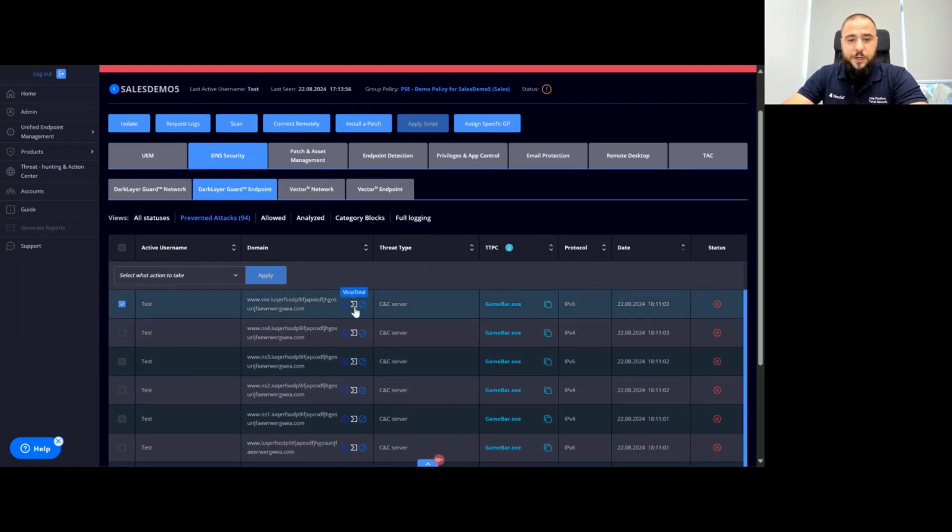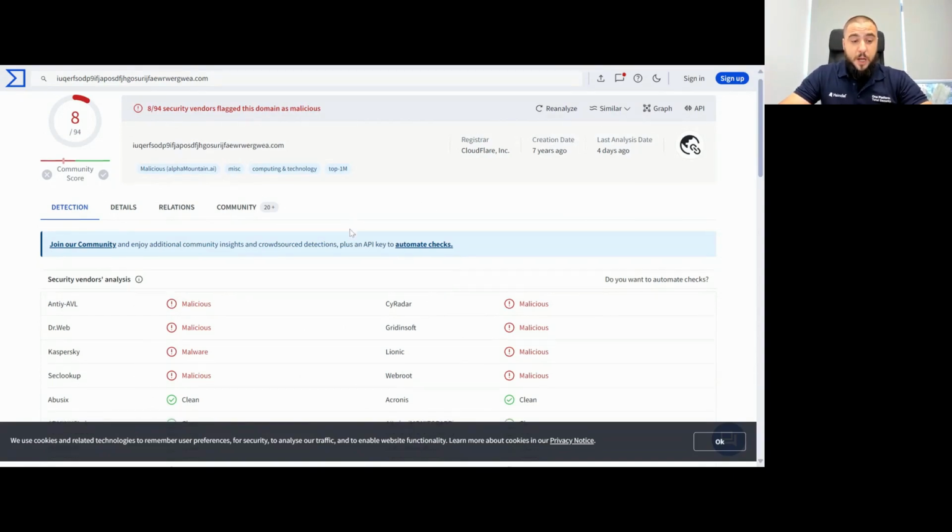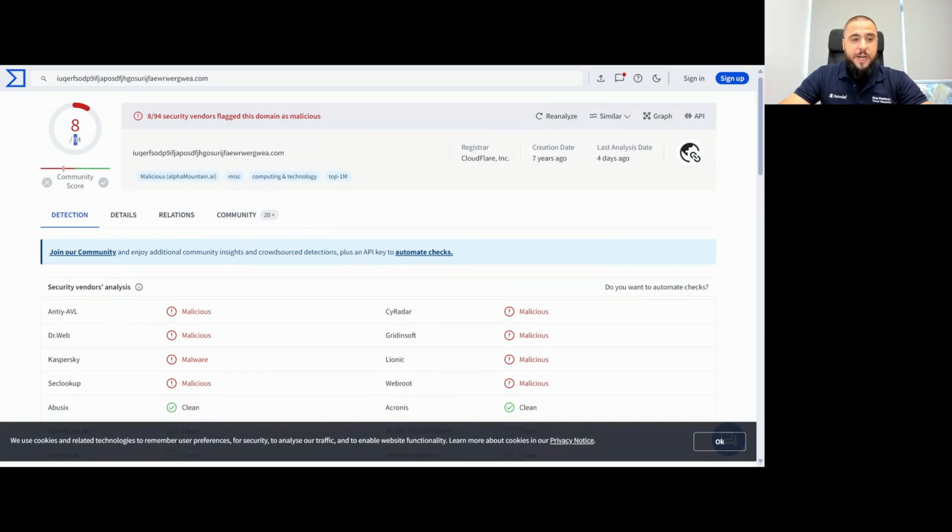Now, let's actually use one of these forensics tools and look at the VirusTotal connector, and see what we can analyze about this. So I will connect to VirusTotal and I will share the VirusTotal page with you guys. Okay, now we're looking at VirusTotal. I can see that 8 out of 94 vendors that provide internet security have detected this as being dangerous.